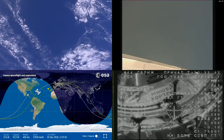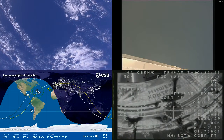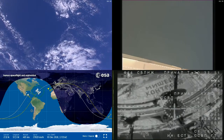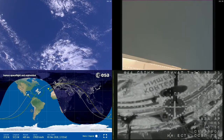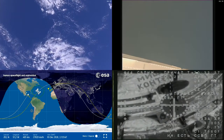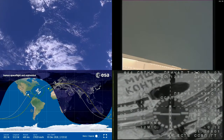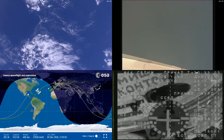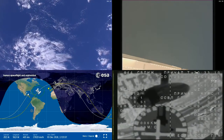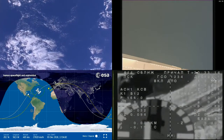It's actually not easy to turn the periscope display. The target is in the center. We are at 3 meters. The target is in the center. We are standing by for the capture. The rate is 0.12. There are some misalignments. We are standing by for the capture.